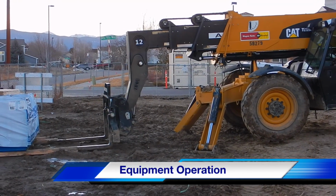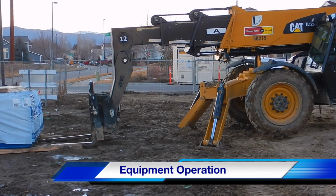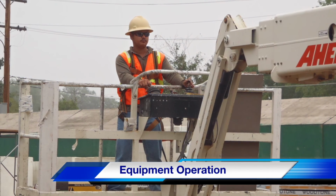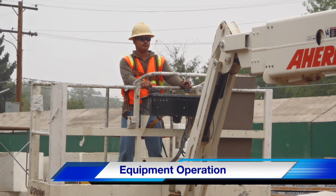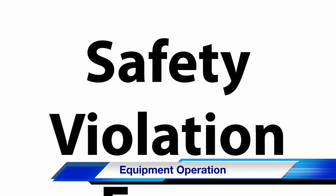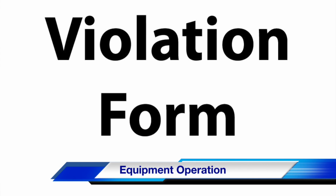Equipment operation. OSHA requires operators of forklifts and aerial lifts to be certified operators. If you operate equipment such as an aerial lift or forklift, you are required to be certified and you must have the certification with you when operating. If you do not have certification or it is expired, please communicate the fact to the site superintendent. You will be written up if you are caught operating this equipment without certification.